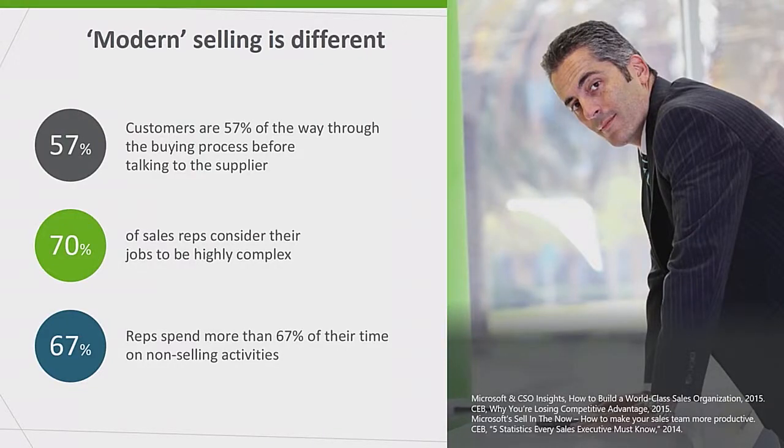Certainly, no matter what technology, and there's a plethora of technologies out there on the CRM side, sales reps feel their job is a lot more complex today, even with all of that technology. So what's adding to that complexity, and how can we help reduce that complexity? And then reps are still spending, even today, an inordinate amount of time on activities that aren't related to selling at all.